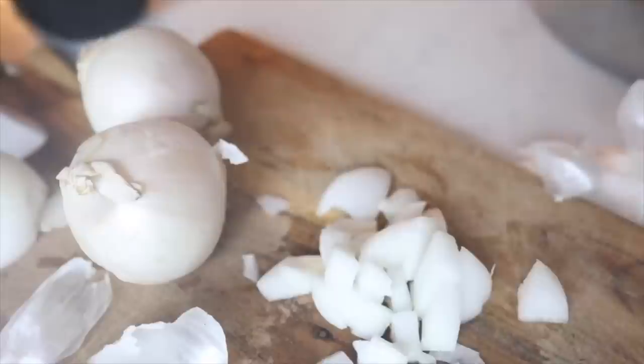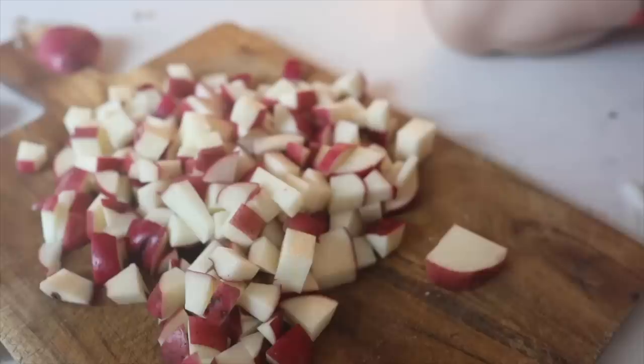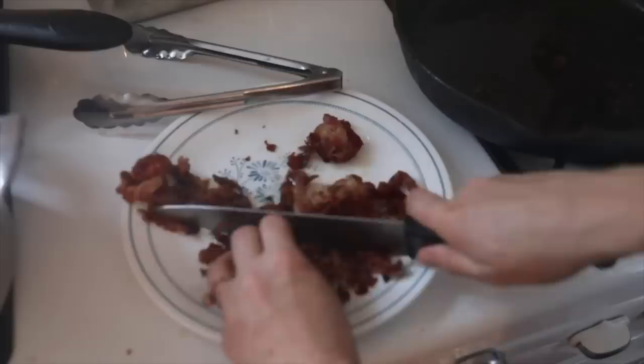I had a little helper that wanted to cut with me. Now, don't worry, he just used a butter knife for his potatoes, but it kept him busy for a really long time. I also did fry up some bacon as a topping for potato soup. It really does make it so much better.